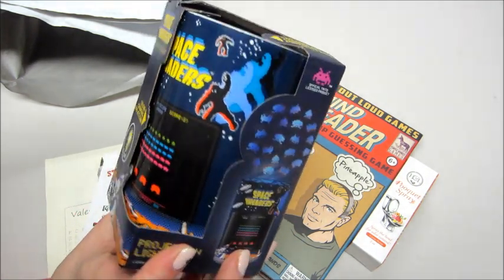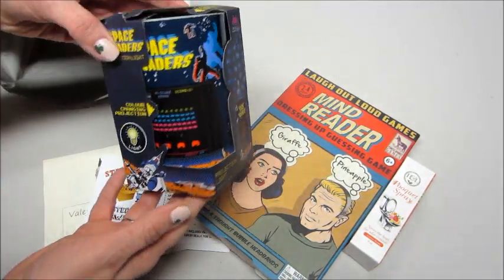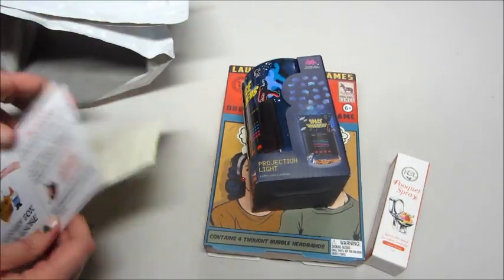That's really fun. Actually, my son's gonna love that. He doesn't even know what Space Invaders are, but I do, so that's cool. So we got that, a game, the little spray, and that's what came in the February box.